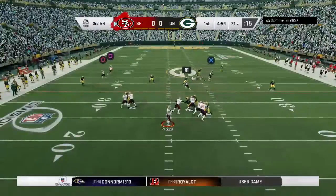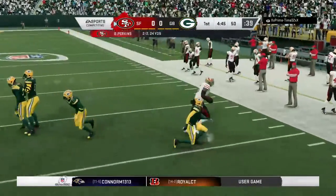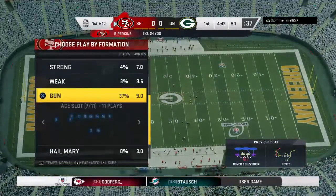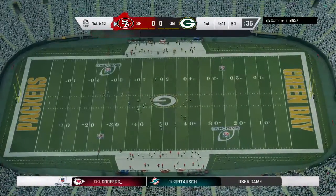From the gun on 3rd down, Perkins. And he's got a man. It's the tight end Howard, complete. His first reception of the divisional round matchup, but it's good for a first down as well.